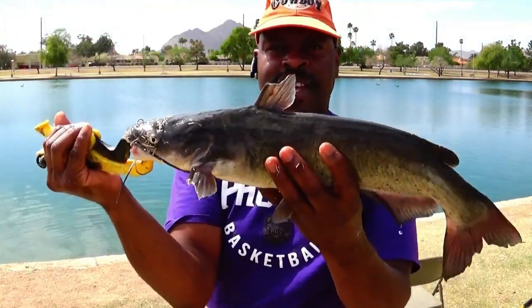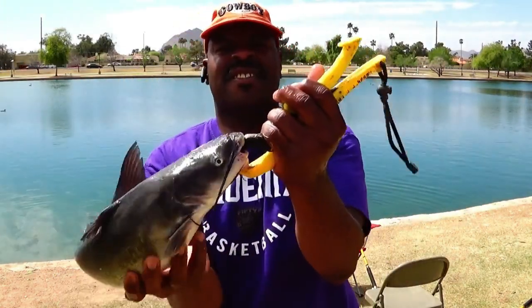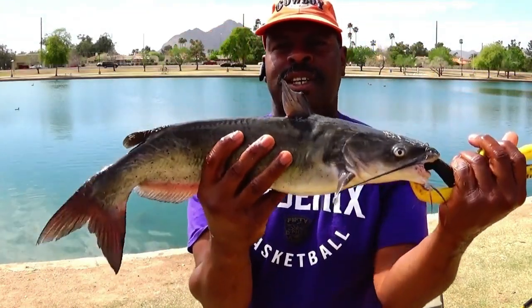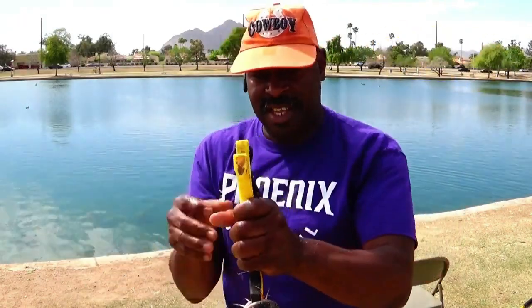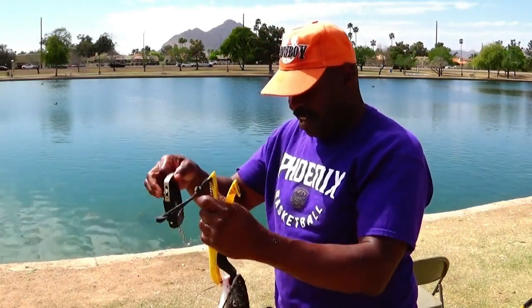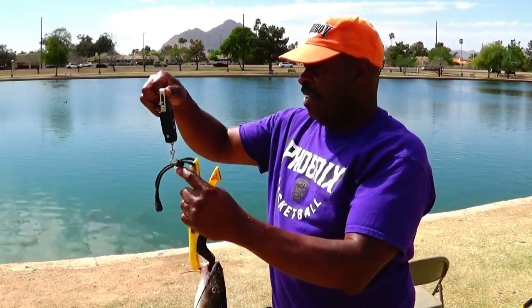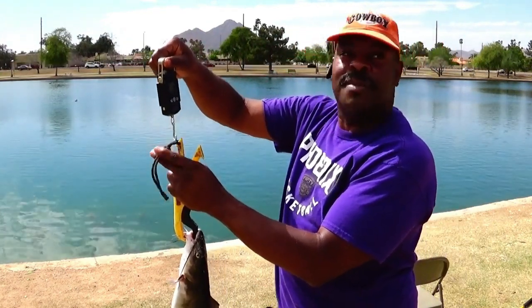Second fish of the day. All right, let's see how much he weighs. My pocket's gonna smell like stink bait. What's the weight, sir? Give me 1 second.